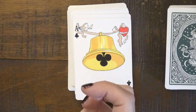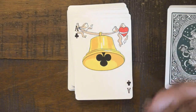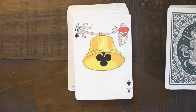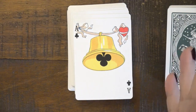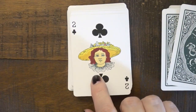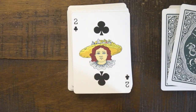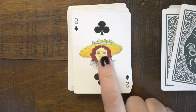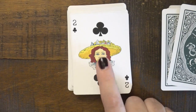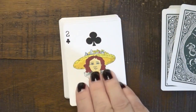If it's near to this life card, it will be soon. If it's farther distant, which is the second row, it will be far in the future, or kind of questioning whether it's going to happen. The Two of Clubs is a daughter of happy, sunny disposition. Will be your stay and support when old age overtakes you. So she is going to help you as my daughter. She's going to support me in my old age.